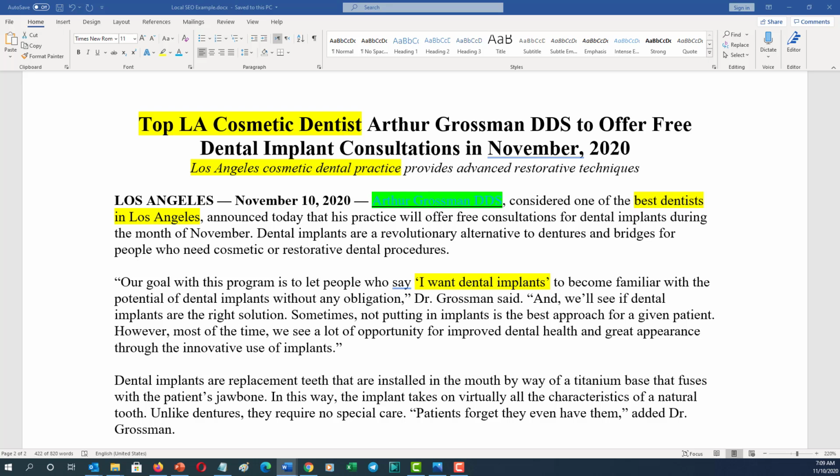So your job as a writer is to include these phrases in the headline, the subhead, and the body copy of the press release, and do it again in a way that will make sense when a human being reads it. Okay, so it's a little bit of a writing challenge. So what I've done here is I've highlighted the search phrases in yellow. So right in the headline it said top LA cosmetic dentist, right? Arthur Grossman DDS to offer free dental implant consultations.